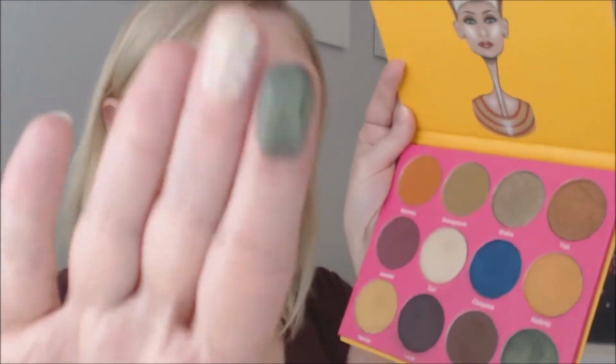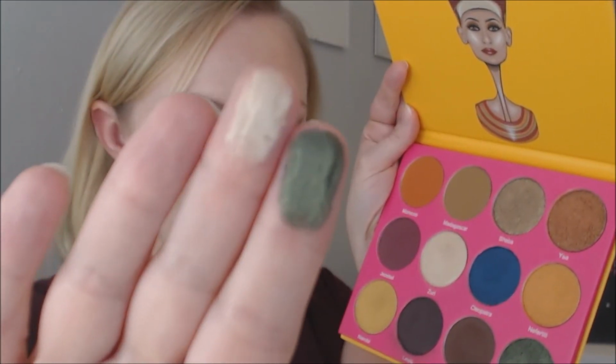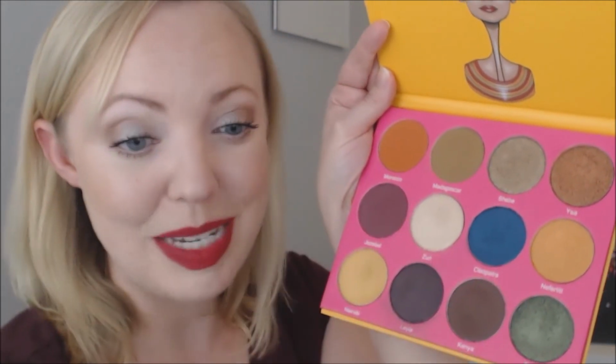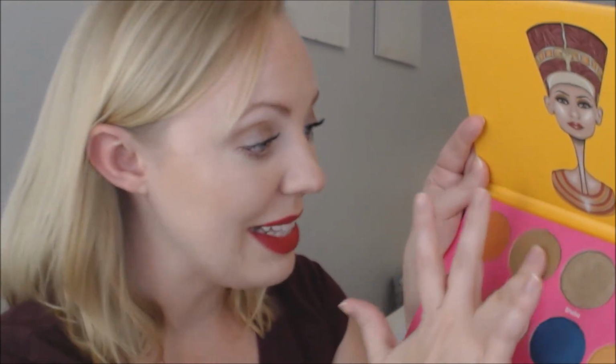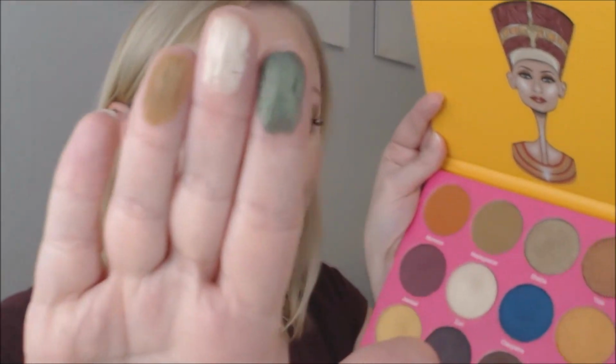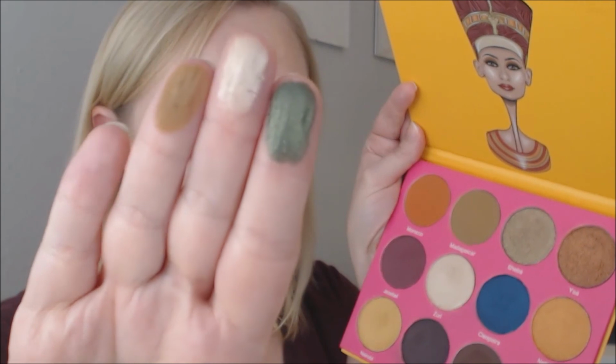The pigmentation on these is incredible. So I mean, I just have to give it a huge thumbs up. It's really fun to play with. So if you want to play with color in your looks, you want epic pigmentation, these colors are appealing to you. You want mattes and shimmers. You've got it all right here. They're absolutely stunning. So, you guys, that's it.